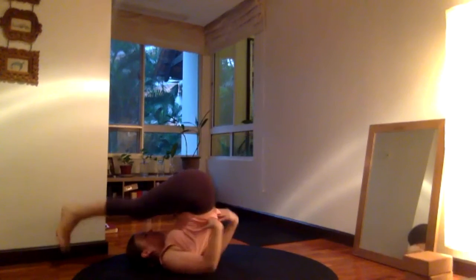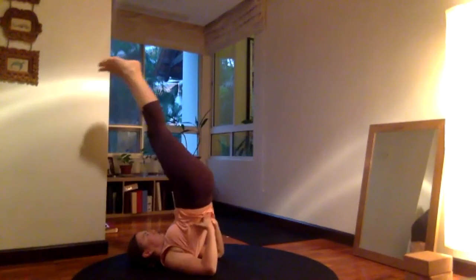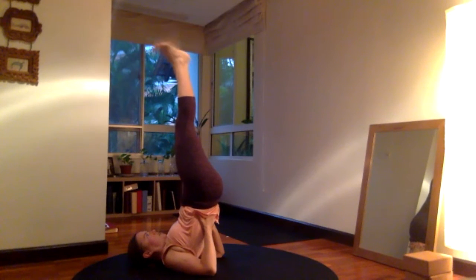Bring the hands to the lower back, bring the elbows close to one another, and then push the feet up to the sky. Zip the legs together. You can point the toes or flex the feet, just keep them active.